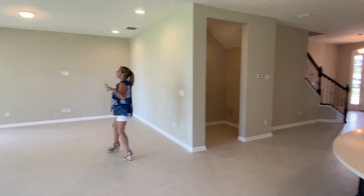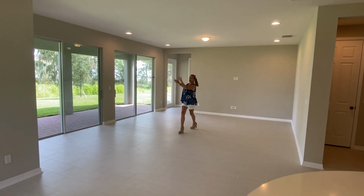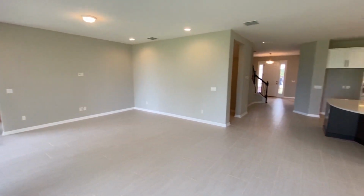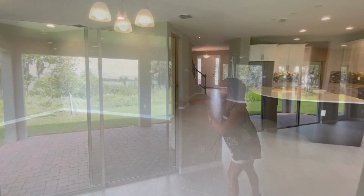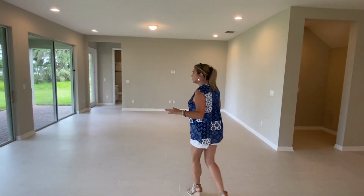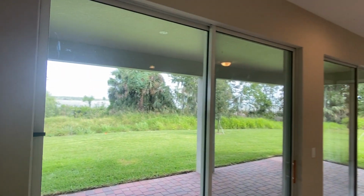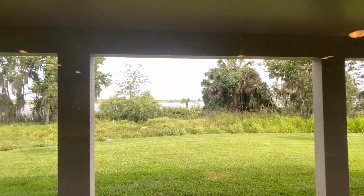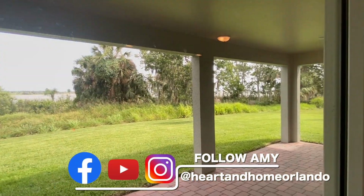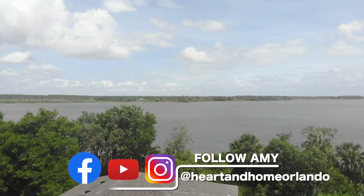Let's go over here into this massive family room area with double slider, and then double slider, and then over here in your breakfast nook or your informal dining area, you have yet another double slider with a lanai that goes deep here and then wraps all the way down. Amazing. Of course it's amazing because you're on Lake Apopka. You've got water views to your left, to your right, and in front of you, almost a beautiful panoramic view of water all around you. And of course, the beautiful conservation back behind you as well.